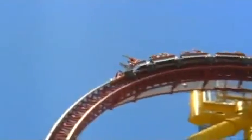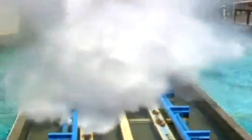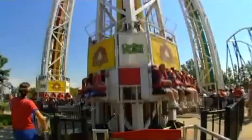How long Top Thrill Dragster will hold its world record is uncertain. With thrill ride designers continuing to push back the limits of technology, the possibilities are endless. Stan Checketts is clearly relishing the challenge. It's always higher and faster, always will be. I don't like limits. You?